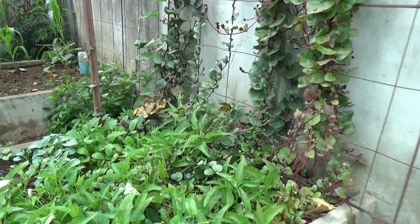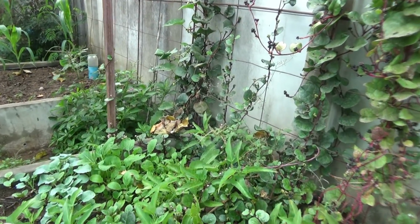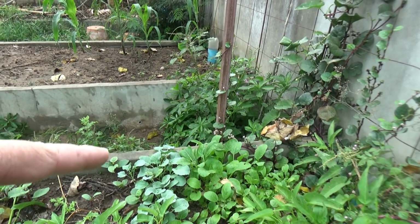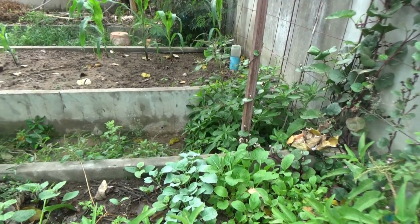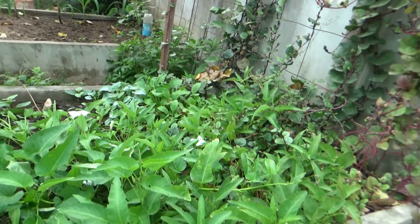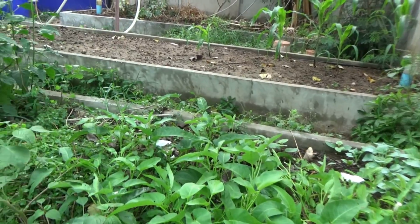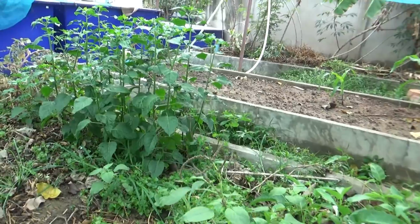This bed is a mixed bed. We've got seedlings over here. This is the flowering pak choy like it was in the first bed. This is broccoli, and right here is the lettuce seedlings. And this is pak bung, the plant with 1,000 names, you know. Kangkong most people call it, but there's always somebody correcting me on that one. It just has so many names.